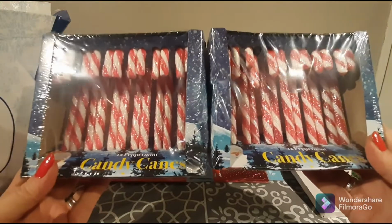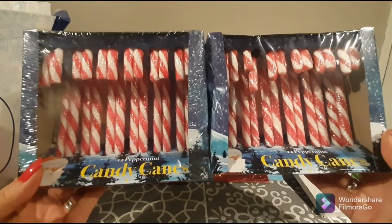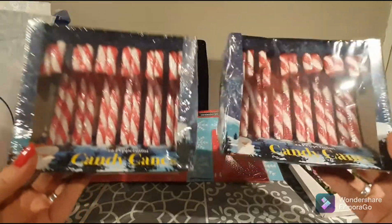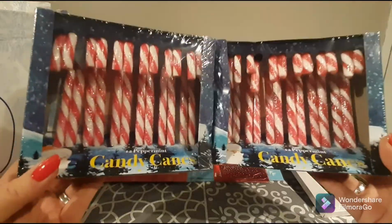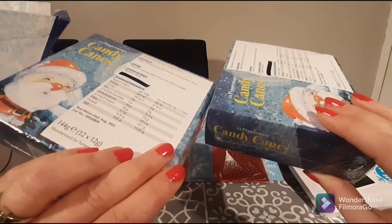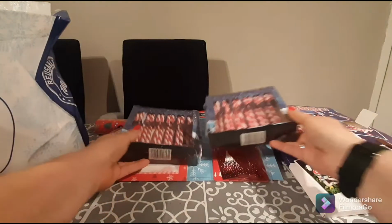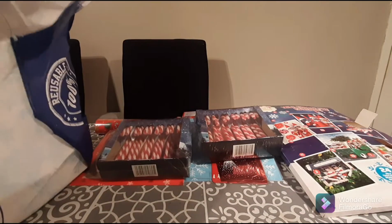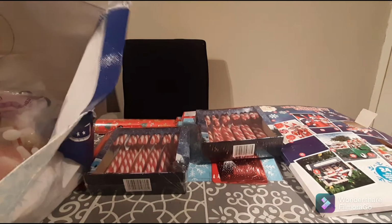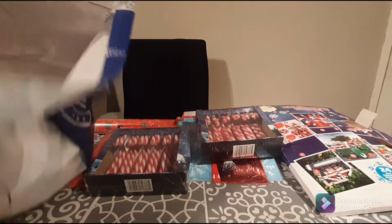These were actually my first purchase when I walked through the door, and they are a set of 12 peppermint candy canes. I bought 2 packs because the color scheme of my tree is white and red, so this fits in perfectly, and they're just pretty standard, 144 grams, pretty standard candy canes. I really like candy canes. The kids never leave the candy canes on my Christmas tree, so I usually buy 2 packs to make sure that I can replenish.